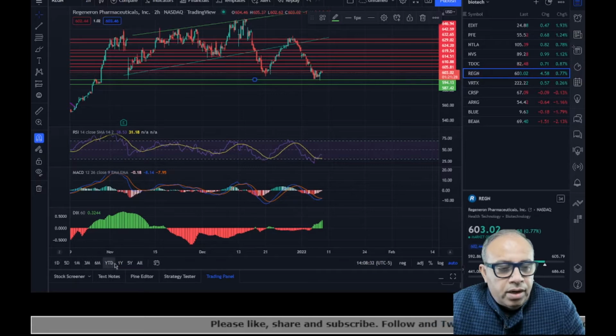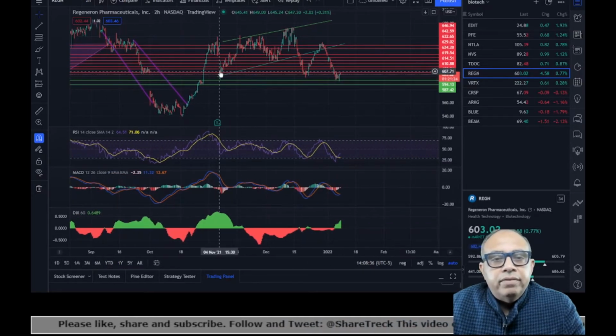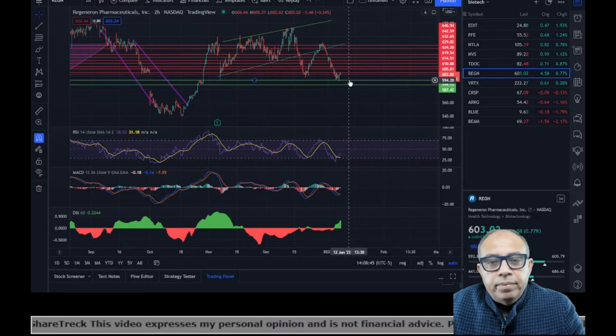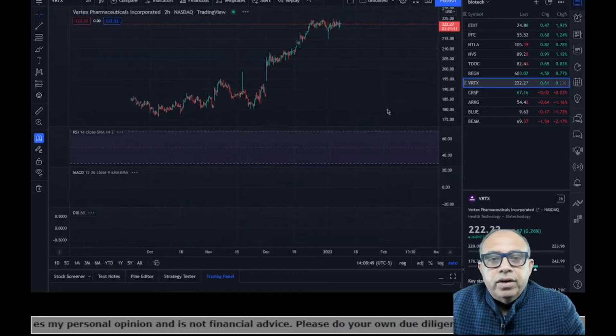So if I zoom out to a 6-month view, we can see that we broke down from the bullish channel, and now we are going down step by step. The main test for us would be to remain above the support level of 594.20. Let's go on to Vertex.